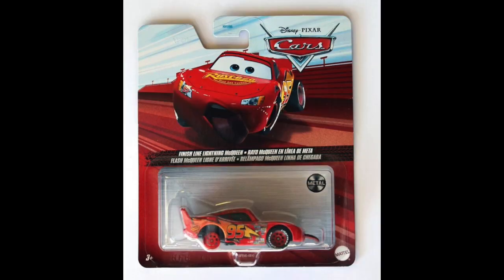Up next, we have Finish Line McQueen. Now, the first thing you're probably going to notice is that he uses the artwork from Tongue McQueen. And before you go, hey, wait a minute, that's inaccurate, which, yeah, it is, but Finish Line McQueen has actually never had a regular single release before. He was released in one of the McQueen boxes, but every other release he's ever had has always been in a multi-pack. This is the first time he's ever had artwork.